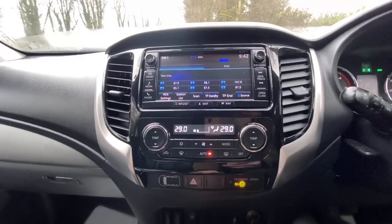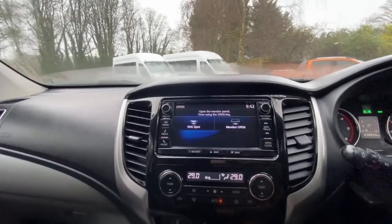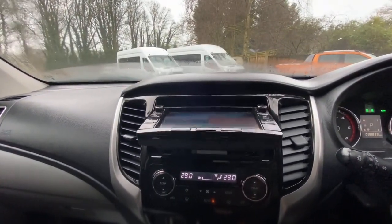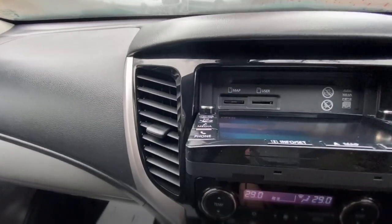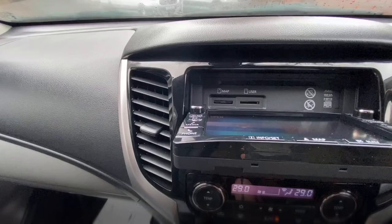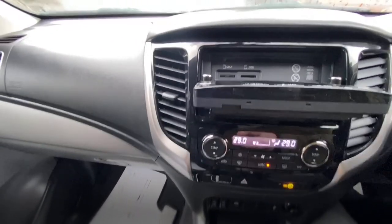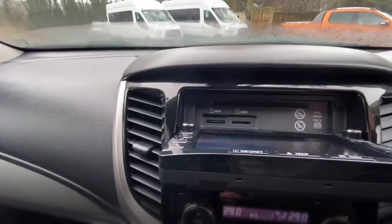So just an RDS FM AM radio. Looks to be good condition. Let's turn them on and make sure everything works. So that works fine, and you can see you've got an SD card slot, which the one on the left side is a map and then the right side is your user. So you can use that for music with an SD card, and also you can see it's got a CD player slot above that as well.